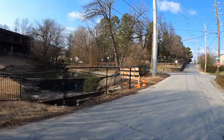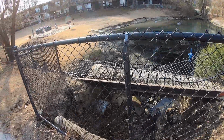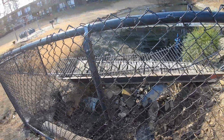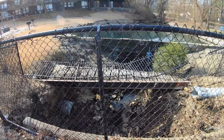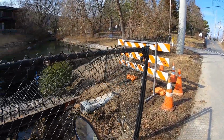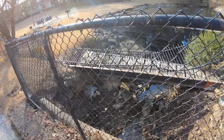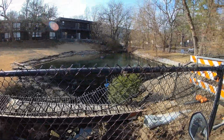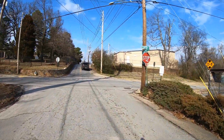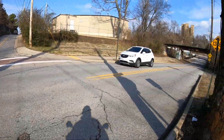Looks like a car went through here. Check this out. Look at that. Oh, well, I hope a car didn't go down there. Something big hit that fence though. I bet a car went through there. No, this fence has been here a while. I don't know. Somebody yanked it down.